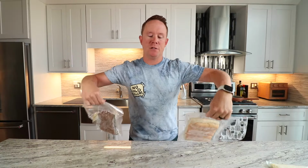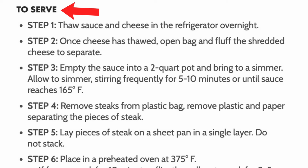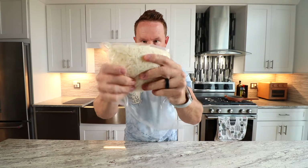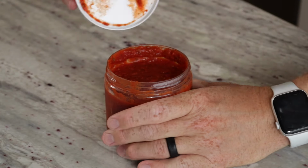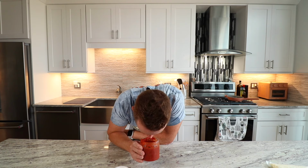I got everything out of the freezer and fridge. We're ready to go. I thawed the sauce and the cheese in the refrigerator overnight, and then I fluffed the shredded cheese to separate everything so it wasn't all stuck together. The magic sauce. Oh. I want to dive into it. I wish it were winter. We could make it into ice blocks and skate on it. And then melt it in the springtime and drink it.